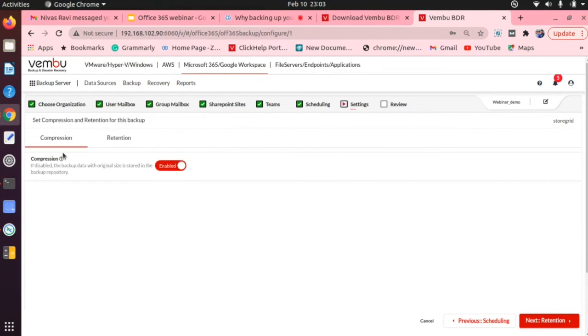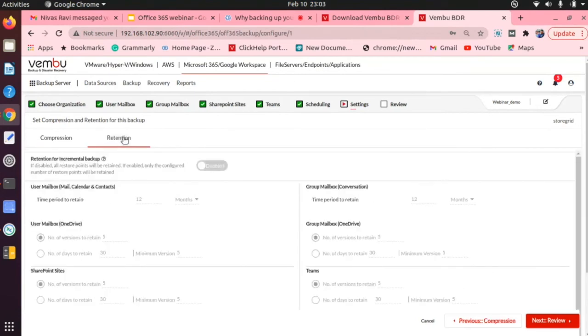Next is the compression. By default, compression and encryption are enabled in our mission. If you want to disable the compression, you can do it, though you're not able to change the encryption, because encryption is enabled by default and we use the AES 256-bit algorithm to encrypt the files. Later, retention.